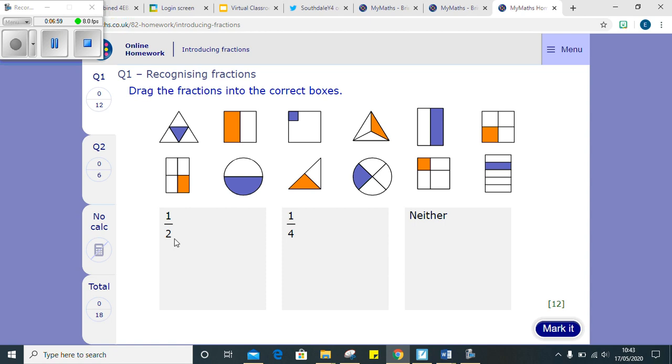Remember a half, because our numerator is 2, is when the shape's been split up into 2 equal pieces. With a quarter, our denominator is 4, so that's where it's been split up into 4 equal pieces. And if it doesn't fit into either, then it goes in the neither box over there.